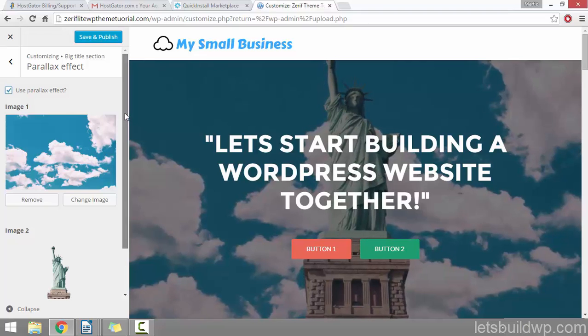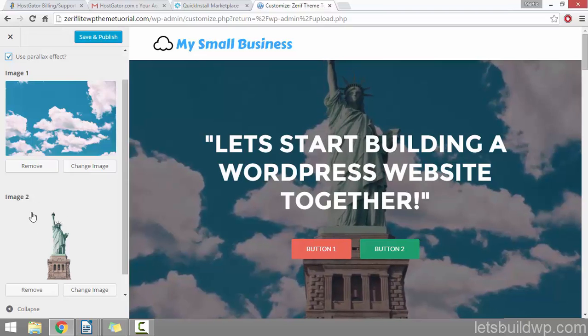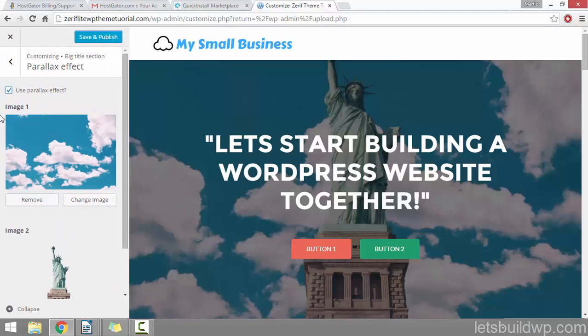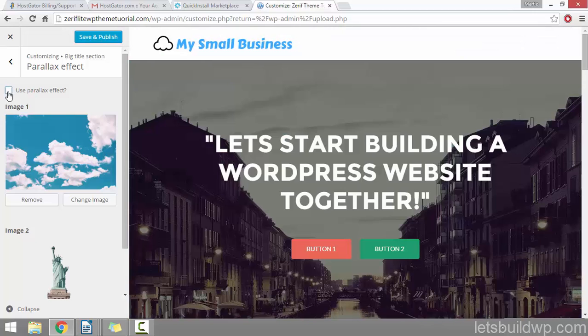Now you would change these both separately, so there's a background image which is the clouds, and then the second image is the Statue of Liberty. So you would change both of these separately using the same steps we've used to change images in the previous sections. In this example, I'm just going to go back to the original background image, but I just wanted to cover what that was and how to change it.